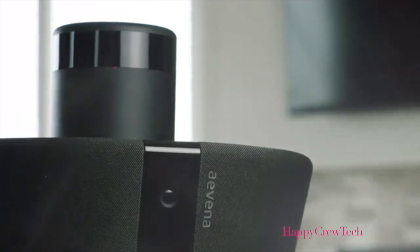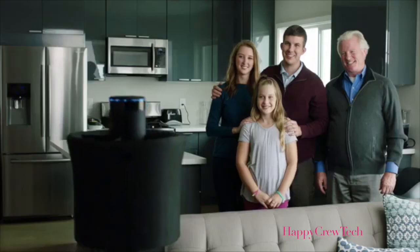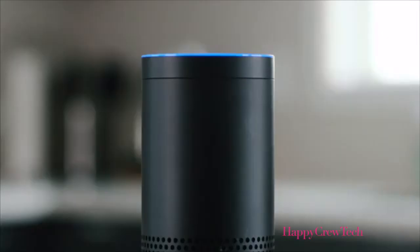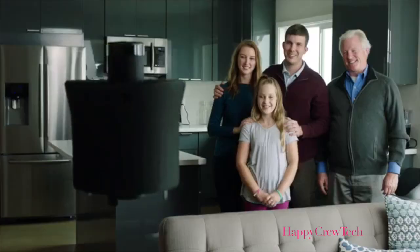Air doesn't just live in your smart home, it elevates it. With Alexa integration, Air follows your voice commands. Hey Alexa, tell Air to take a photo and post it to Facebook. 3, 2, 1, say cheese.